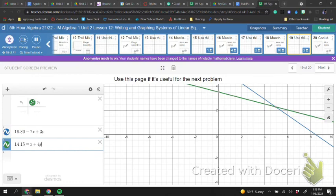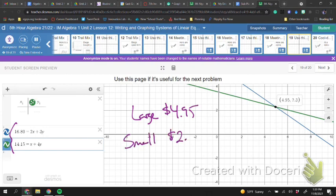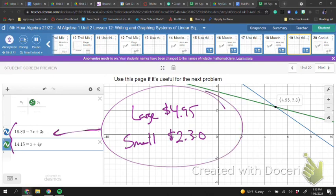All right, so check it out, friends. We've got a place where they cross. They cross right there. And this would give us all the answers we need for this problem. Each large would have to equal $4.95, and each small would have to equal $2.30. And what that means in context is that gets us to our 1680 total, and it gets us to our 1415 total. It's the only place that'll get us to both totals.